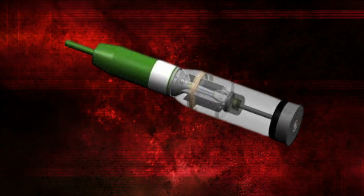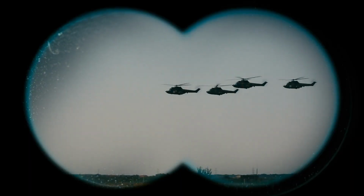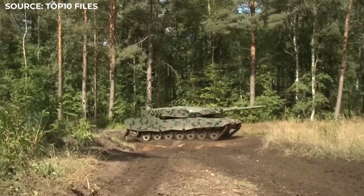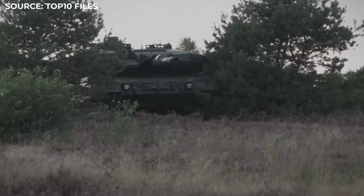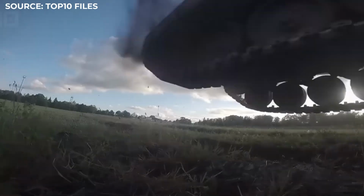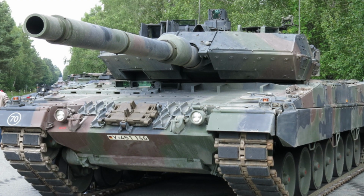The DM-11 programmable ammunition can punch targets through deep cover and can even shoot down helicopters. In addition, the tank comes equipped with a Trophy defense system which helps protect the tank from incoming anti-tank projectiles, including rockets, missiles, and high-explosive anti-tank rounds.